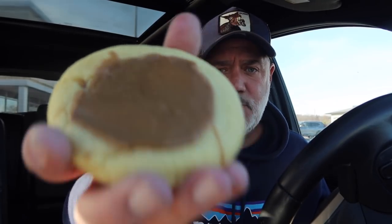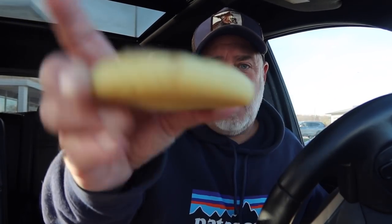Here is the maple cookie. What is the whole title of the cookie? The title of the cookie, like it's the title of a book. The whole title of the cookie is maple cinnamon roll. So this is what it looks like.